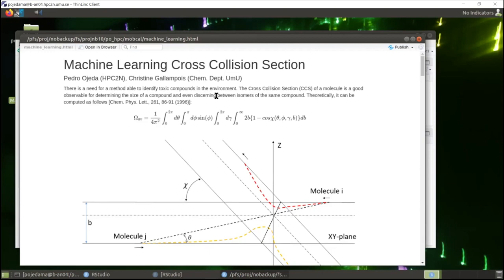This measurement is called the cross-collision section, and there is a device that can measure this value, but it's not that easy, and it's also a bit expensive to do that. So theoretically, one computes the cross-collision section by solving this complex integral, right? And this comes from physics. And in practice, how do we do that? Well, there are different techniques to solve this integral, and one of them is by using a molecular dynamics simulation, or by using a cheaper approach, which is Monte Carlo.